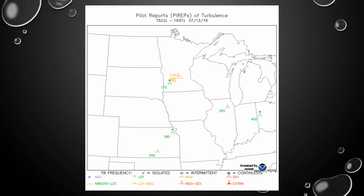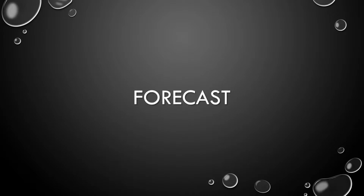And the PIREPs for our area, a couple light turbulence ones, and then the light to moderate PIREP over central Minnesota at 21,000 feet was reported by a 737. And now we're going to look at the forecast.